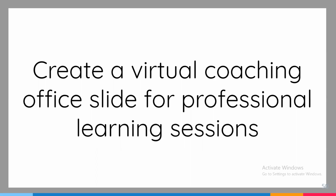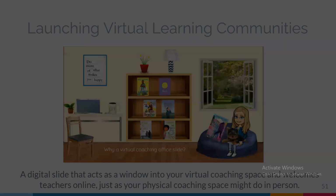I may not have my own classroom, but I do have my own coaching space. And so I wanted to recreate what that coaching space could look like virtually. So when teachers come into my Zoom rooms for sessions, the very first thing they see on their screen is my Bitmoji office slide. So it looks a little bit more welcoming.